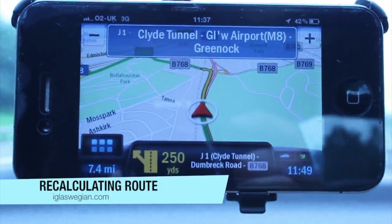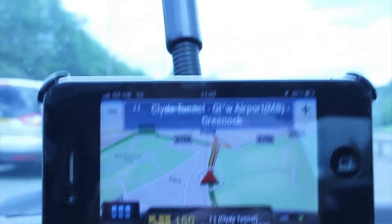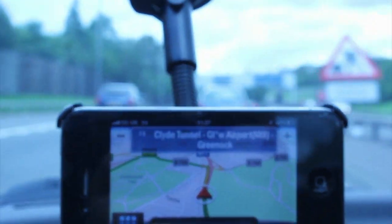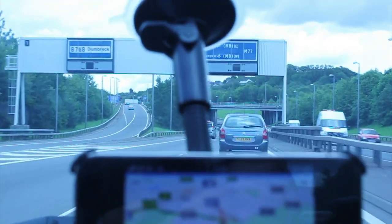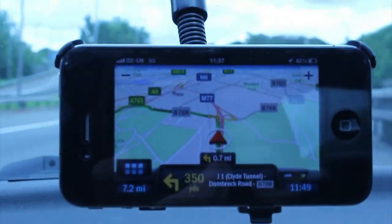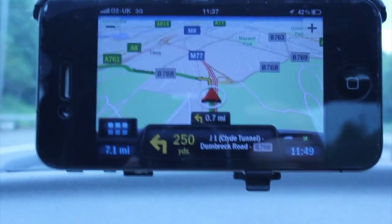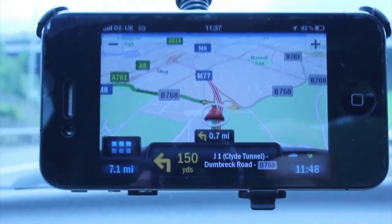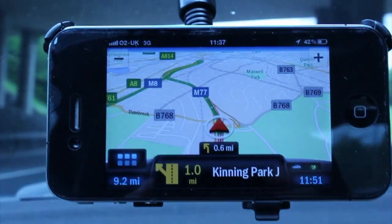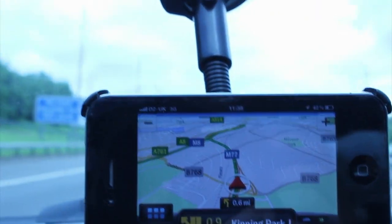I've personally noticed they've definitely increased the speed of the recalculating route, and basically if you missed your exit or your turn, it's going to recalculate that route a bit faster than the previous version of CoPilot, which is also good. You know, if the next turn is right up next, it's going to give you the best option. So here you can see I've missed that exit and it's going to recalculate it and tell me to take the next exit, and it's given me the green line to show that it has indeed recalculated the route.